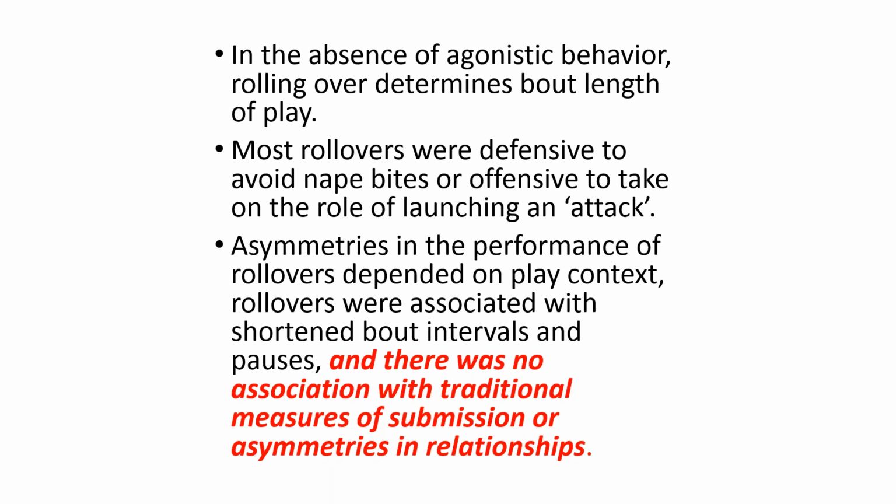Asymmetries in the performance of the rollovers depended on the play context. Context just reared its ugly head. So it no longer depends on who's bigger, who's more aggressive, or any of the assertions whose requirements weren't actually met. Now this depends on play context. And rollovers were associated with shortened bout intervals and pauses, but there was no association with any of the traditional measures of submission, including lowering the body and rolling over, or any asymmetries in relationships for these dogs who either knew each other or didn't know each other when they went back and measured them. And you can read the paper.